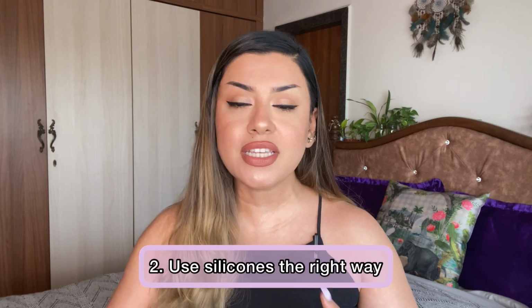Now, since we're already talking about silicones, the second point is about reducing your dependency on silicones and also making the right usage of silicones in your hair care. Silicones are actually really good. Now, if you live in humid weather conditions and you're stepping out to party it out at night, or if you have an event, a wedding, a function, silicones and serums really help to control the frizz on your hair because they don't allow the humidity from outside to enter your hair shaft. They create this very nice coating, which is honestly great.